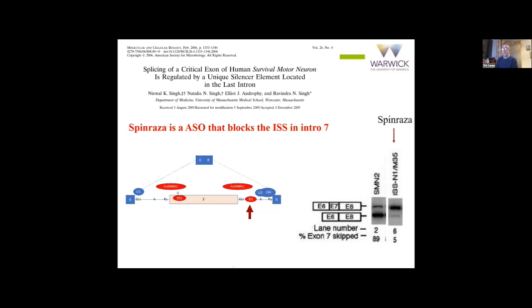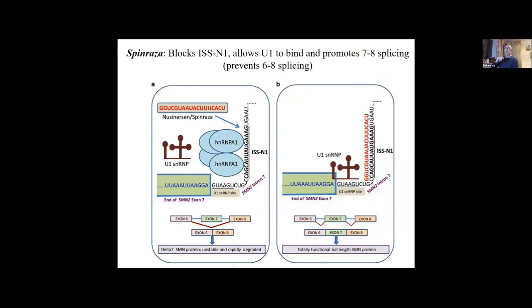Next slide, please, because I want to really hammer home what that means. So this is a really nice figure. I like this one. On the left-hand side is the situation you have in a normal SMN2 RNA. You can see the ISS, which is folded around. That's the vertical sequence, which is underlined and in bold. That binds to the hnRNP A1.